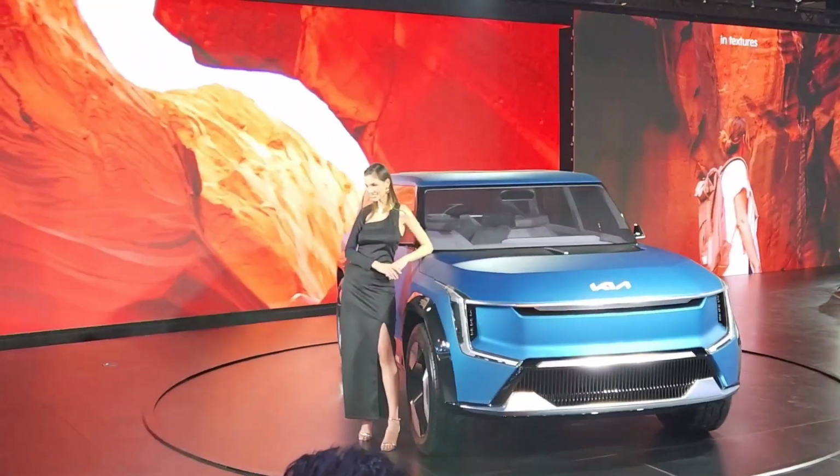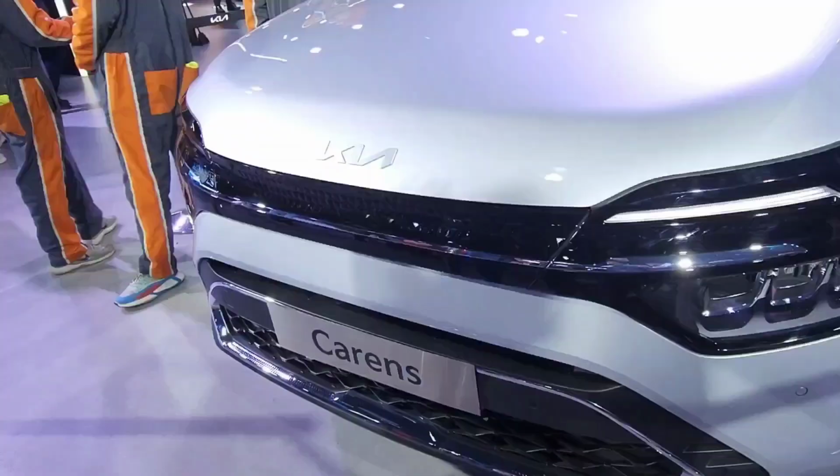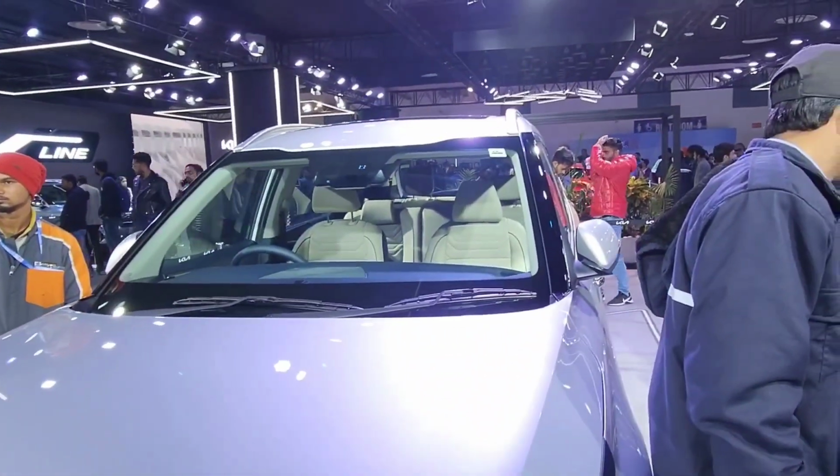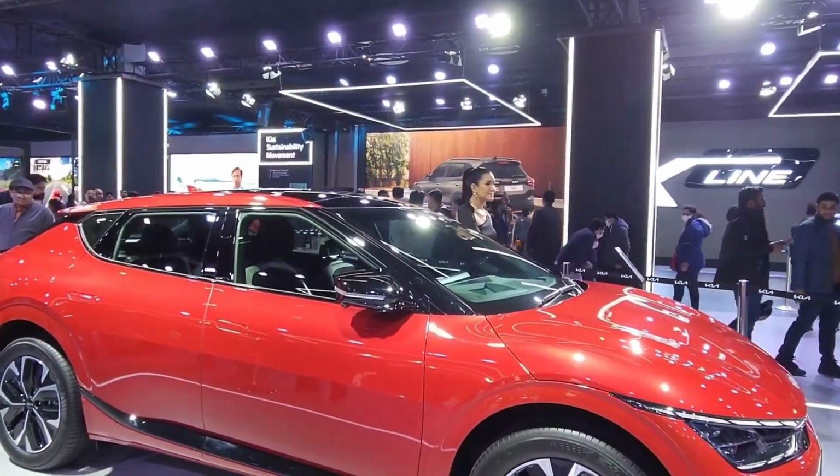People were eagerly waiting to see the facelift of Kia Seltos, but there is some more time to wait for it. Meanwhile, Kia has geared up for the Sonet launch in May or June of 2023.